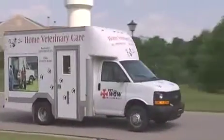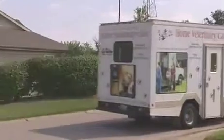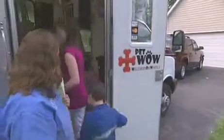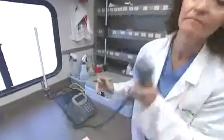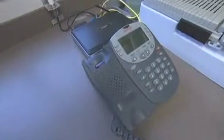PetWOW is extending its market with mobile units and relying on Avaya IP Office to make it work. We get there and the kids come out, they all go in the unit with the doctor. It's a moving exam room, and we literally have IP phones in the unit. We put in a router and we hooked up one of these little broadband cards. They can just pick up and talk to the person on line 1.